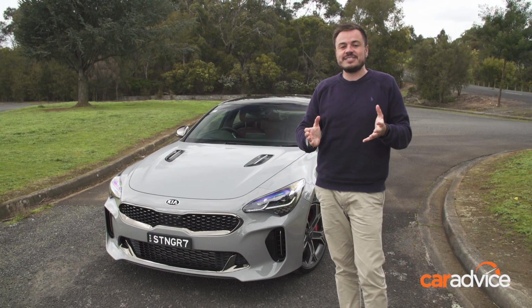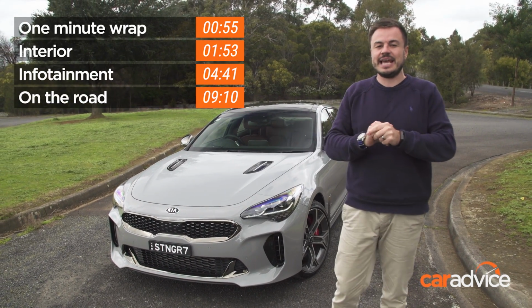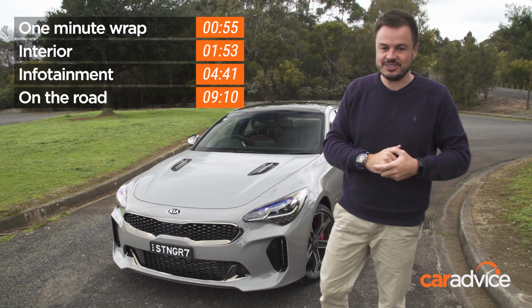But before we get stuck into the review, you can skip ahead to other sections if you want. So click ahead using the time codes above, or if you are time poor, here's a quick 1-minute wrap of the 2020 Kia Stinger GT.